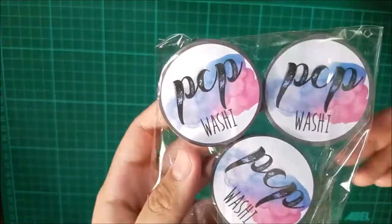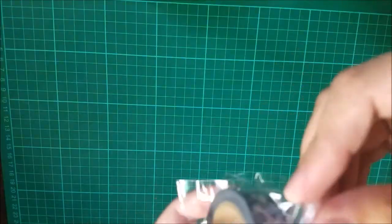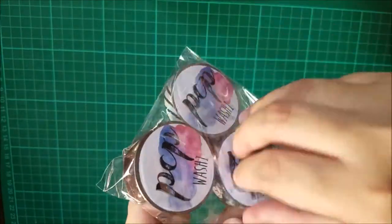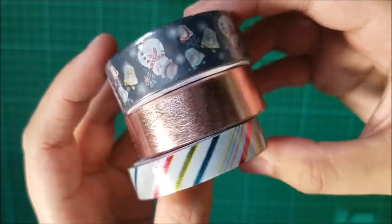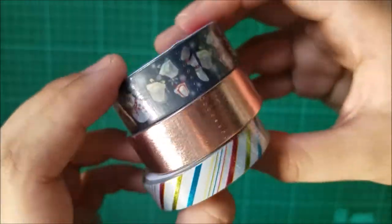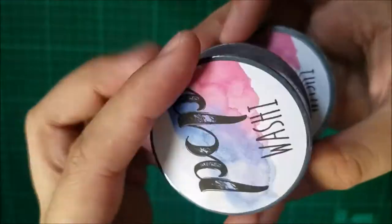Next thing that I got are these really cute and pretty tapes. These tapes are really cute and some of them are foiled. And I chose them because they're so pretty. So here's the close-up view of the tapes that I got. Then I have that snowman washi tape, and then the rose gold foiled tape, and then the last one is that candy colored foiled tape.